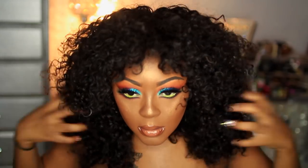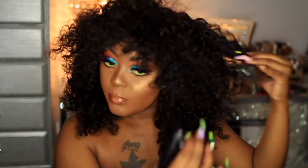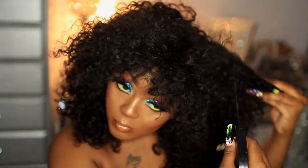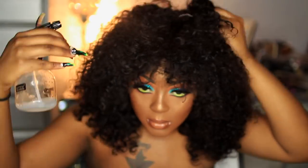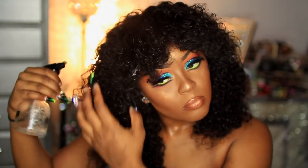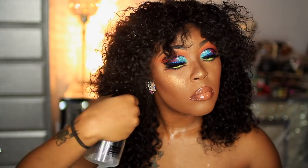Y'all know what we about to do. And I don't glue this wig on, y'all. I do not. I just put it on and go about my business. See, it's frizzy. So what you gonna do is take your water bottle. Put a conditioner in it, so that the curls can look really pretty. See?